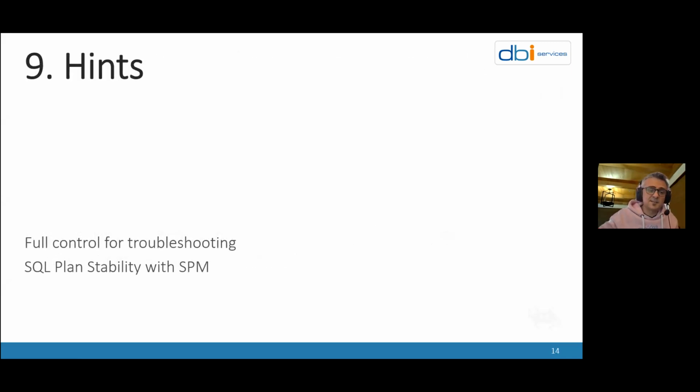Next feature, hints. Of course, the goal is not to put hints everywhere, but when you go to troubleshoot something in the execution plan, you want to understand how the optimizer works, you need hints. And I'm mentioning that because in Postgres, for example, you do not have hints. There is an extension, but very limited.